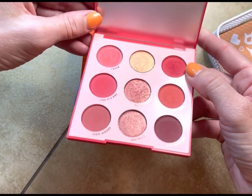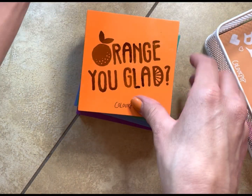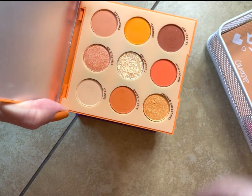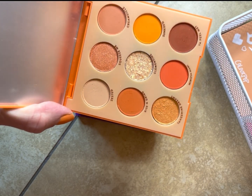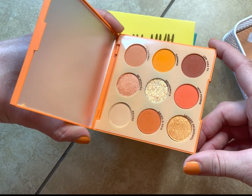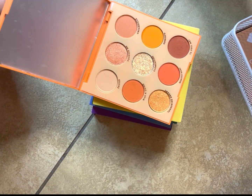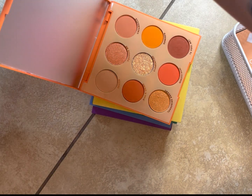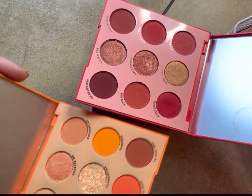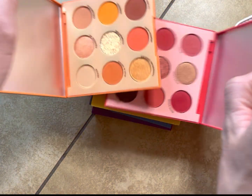And I'm gonna keep all of these because I just got Main Squeeze and Aren't You Glad? I held off for so long on these two in particular because I just really was not a fan of orange or red eyeshadows. But I figured these were actually a good way to dip my toes into it because they're monochromatic palettes, but I feel like there's options here. It's monochromatic, but it's not. So I'm excited to have these now and play with them a little bit. Whoa.